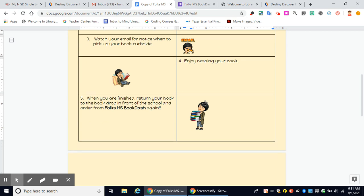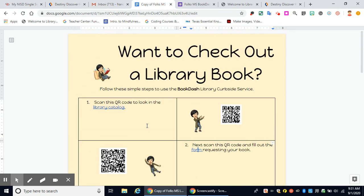And then when you're ready to return them, you can come back to the school. There will be a book drop return cart out in the front of the school every day. You can drop your books in there and then go home and order again from the Folks Middle School BookDash and start the whole process over again. As I said, all this information will be available to you on the library Schoology page, and also your ELA teachers are going to share it out with you.